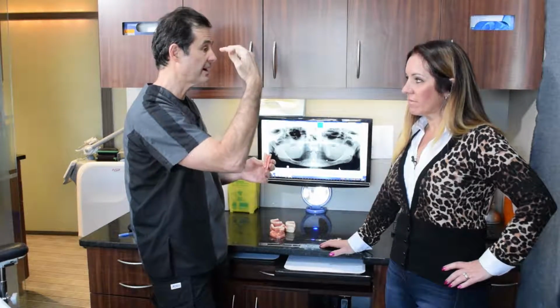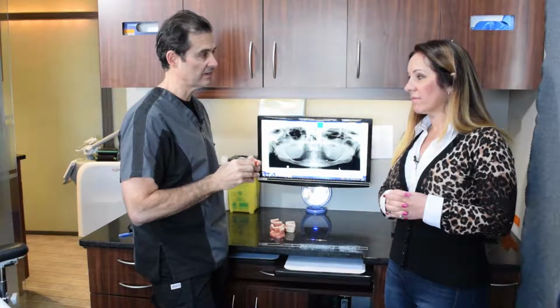And they'll also lose dimension here. So as the bones shrink, the teeth start to move up. You don't see them when they smile. You don't see the teeth. You see this starts to decrease, this distance. Everything starts to fold up. The jawline starts to look very flat, so the face will actually lose volume as well as they start to lose their jawbone. Dr. George has given you tons of reasons why you should never let this happen.